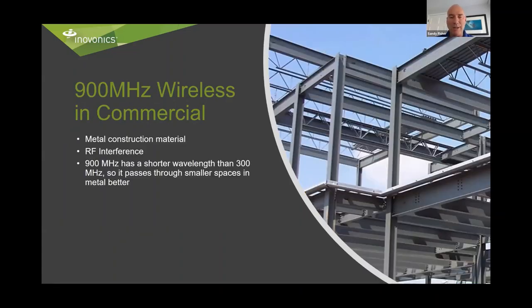Again, we talked about 900 megahertz wireless in commercial environments, and it is that short wavelength that's going to propagate in between all these openings made out of metal.